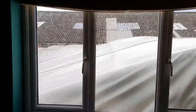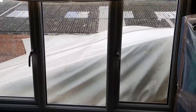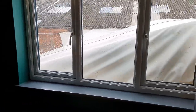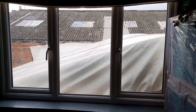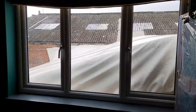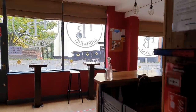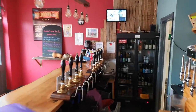Looking out the window, you can see the top of the marquee. It is a huge marquee, by the way. It absolutely covers the whole of the beer garden. I think it's something like 18 meters by 9 or something like that, or 24 meters by 9. Massive. Right, I'm satisfied that up here is all right. In order for me to do the toilet checks, however, I do have to put the toilet light on.